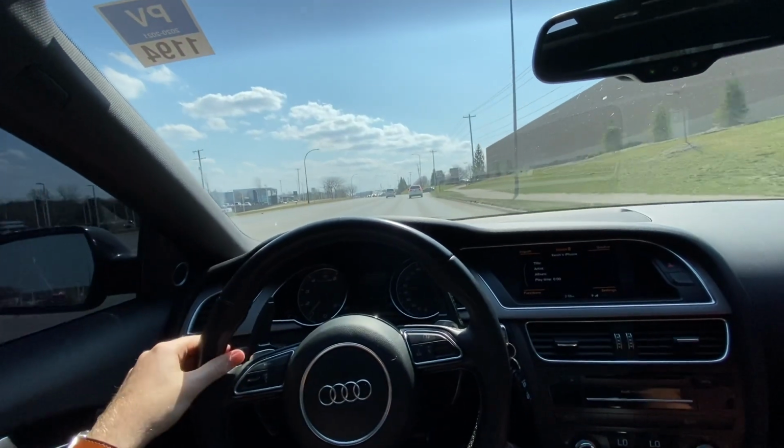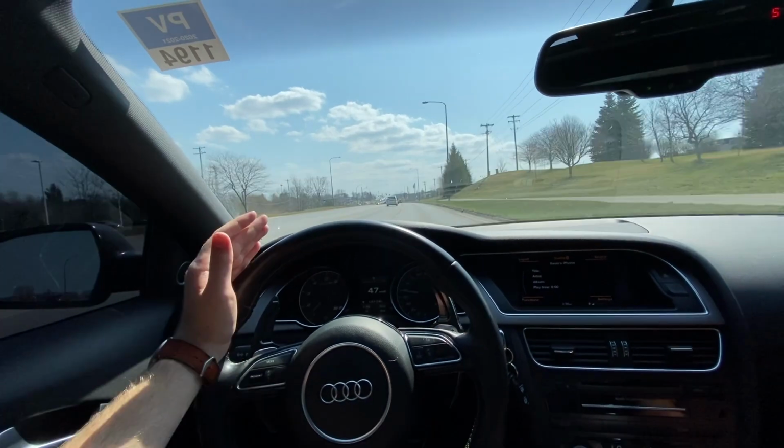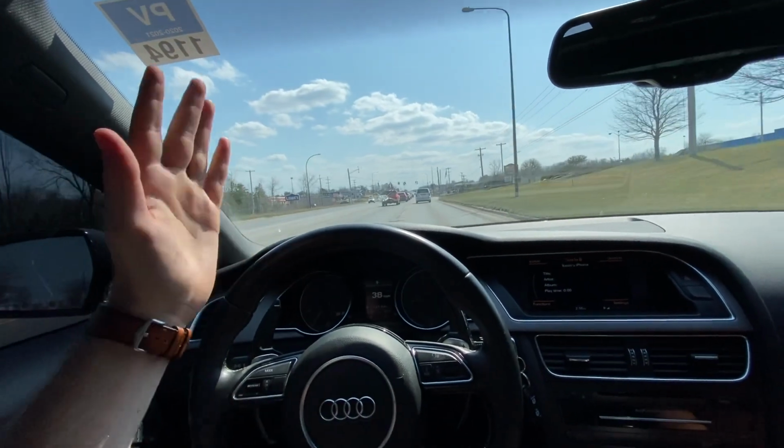I'm super excited because I still haven't seen the summer wheels with the drilled rotors yet. Obviously, I got the brake upgrade after I burned through my old rotors, warped those. So we got the new ones on, but guys, I'm so excited.